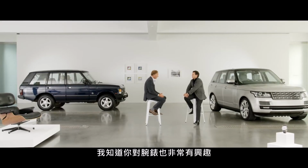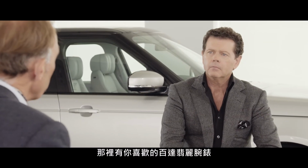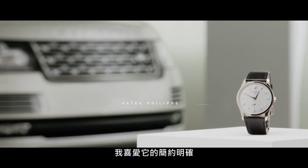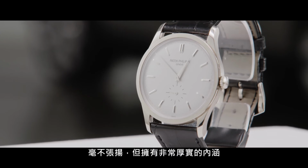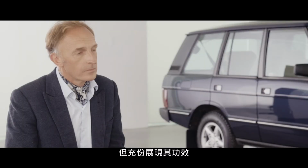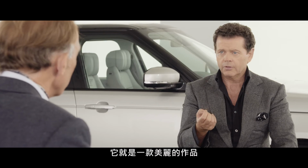And I know another one of your interests is wristwatches. And there's a particular watch that you like, which is a Patek Philippe Calatrava, and that was actually designed in the 1930s. I just love it because of its simplicity. It's as much about what it doesn't say as what it does say. But every detail on that watch, as simple as it is, is doing a job. And it's just a beautiful thing.